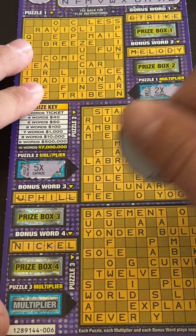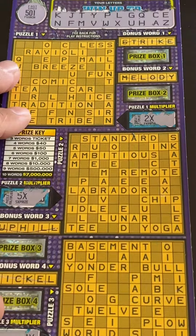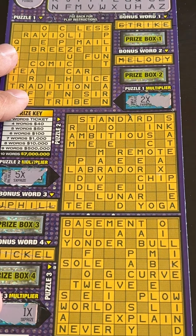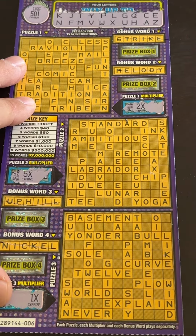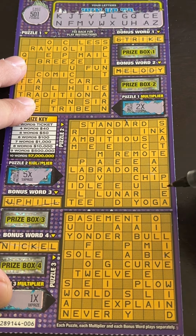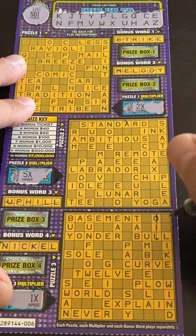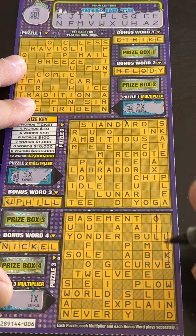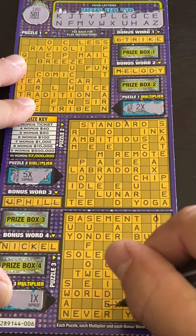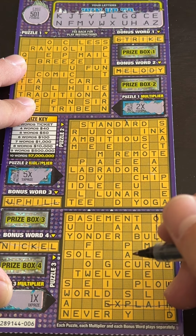Got a 2x, a 5x, and a 1x. So I'm going to zoom out a little. I'm going to start on the bottom. Let's see if we can find something. Let's start. See, there's no O, no I. No I. No I there. No I. Do we have SPY?